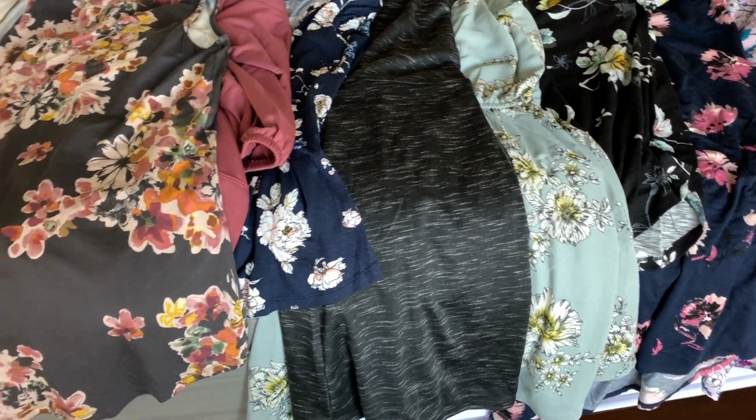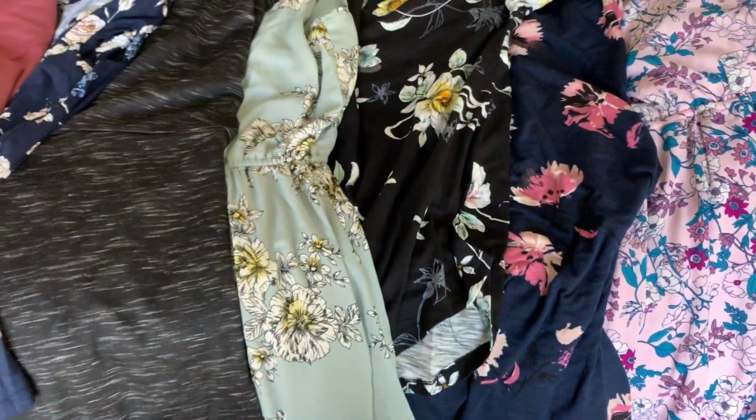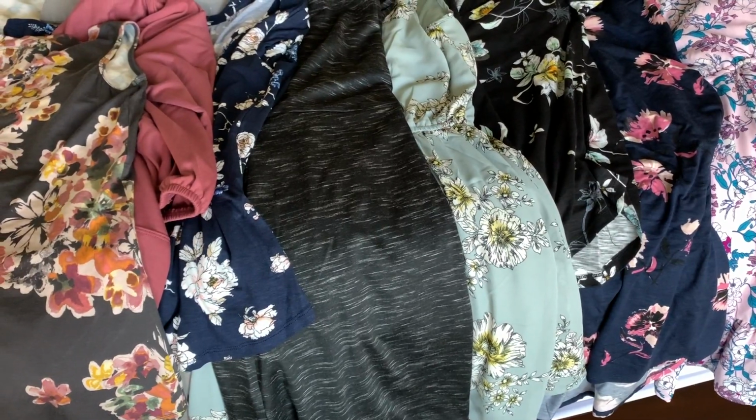I think what I'm going to do for this haul, I'm going to return a few, think about a few, keep a few, you know, the usual. And I'm still wearing the maxi dress, so is that a good thing or a bad thing? I'm not sure.